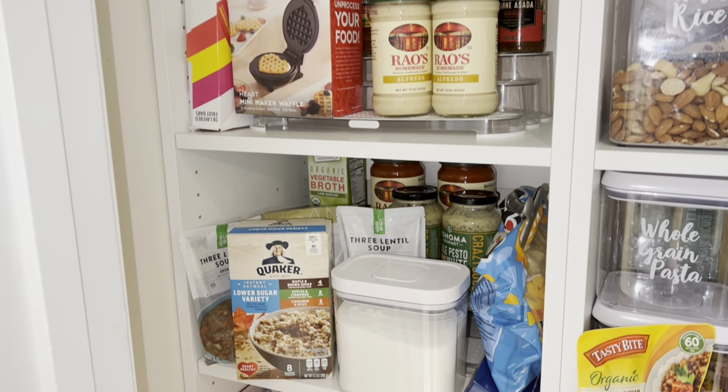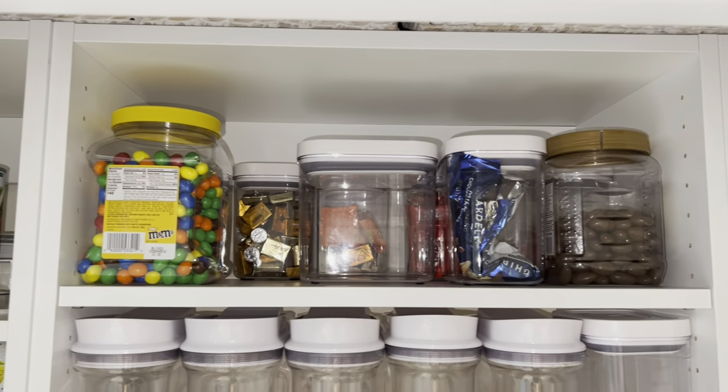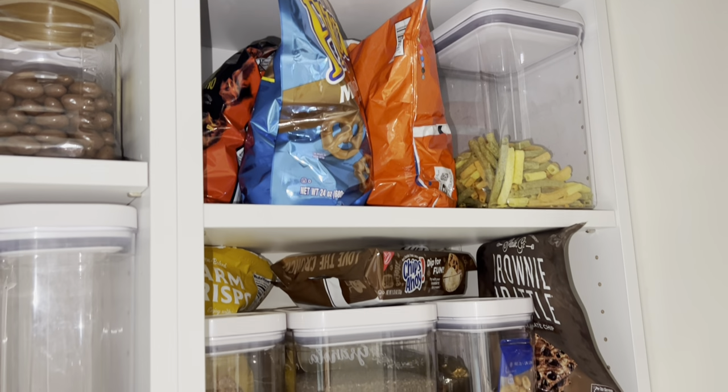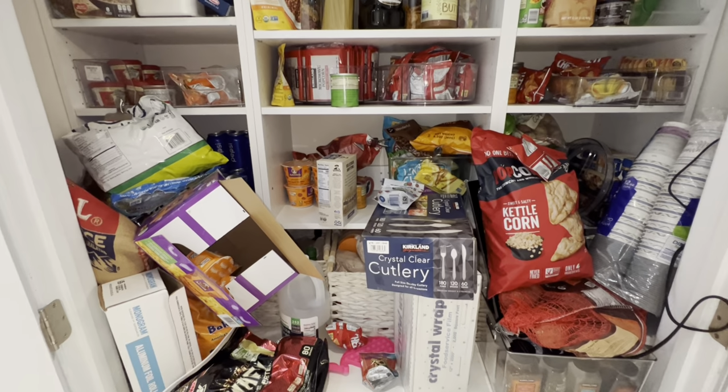Today's an extreme clean, declutter, and organize with me pantry video. As you can see, I need to do a deep clean, declutter, and make it more organized. I like to keep it real with you guys and show you real behind the scenes of what the space looks like before I tackle it, because things aren't always going to look pretty and perfect.